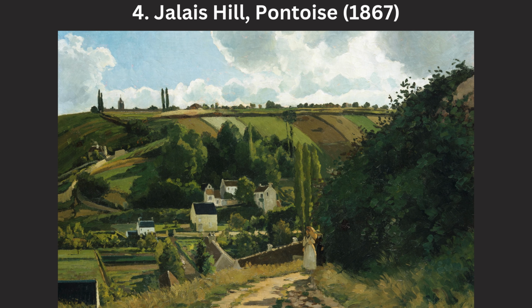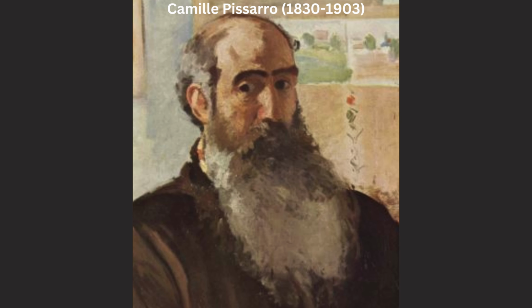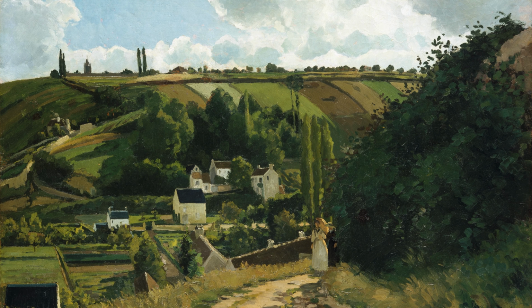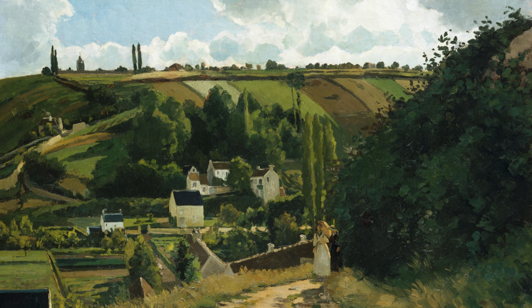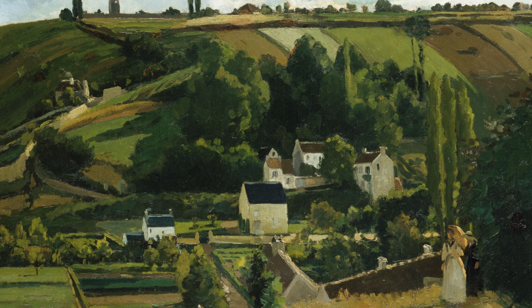Born on the island of St. Thomas, which was part of Denmark back then, Pissarro was another leading artist of the Impressionist movement. Jalais, Pontoise is the title of one of Camille Pissarro's most mesmerizing paintings of the first phase of his career. It depicts the lovely view of the town of Pontoise, which is located just northwest of Paris.